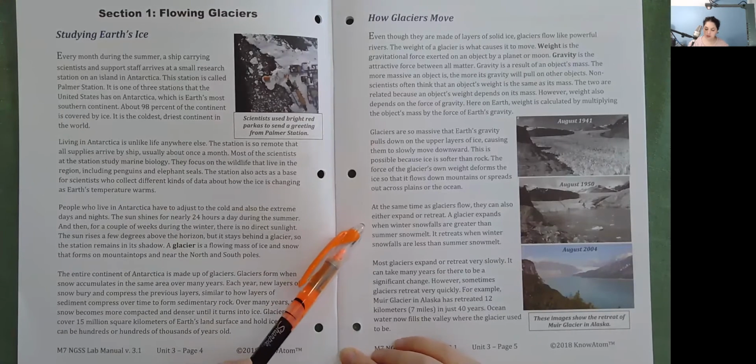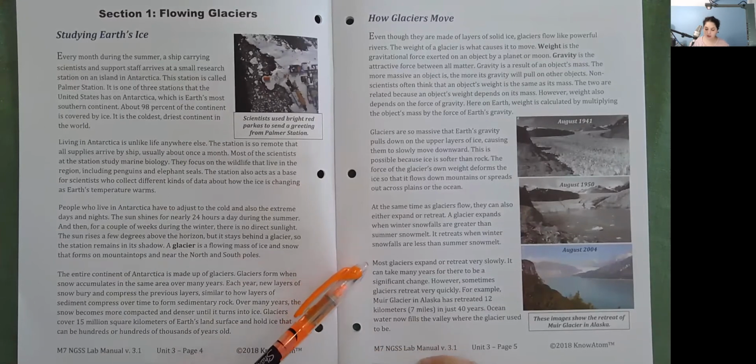A glacier expands when winter snowfalls are greater than summer snow melt. It retreats when winter snowfalls are less than summer snow melt. Most glaciers expand or retreat very slowly. It can take many years for there to be a significant change. However, sometimes glaciers retreat very quickly. For example, Muir Glacier in Alaska has retreated 12 kilometers or 7 miles in just 40 years. Ocean water now fills the valley where the glacier used to be.